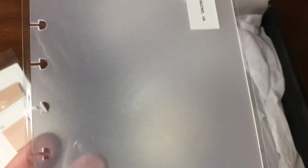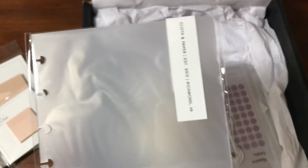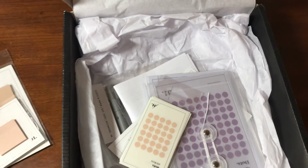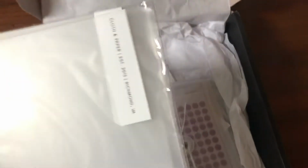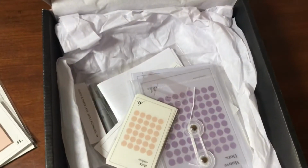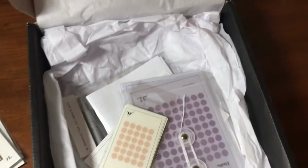And I was waiting forever for this to be back in stock, and I was so excited when it finally got back in stock. These are the clear glass covers. I think that's, yeah, I'm pretty sure that's what they're called. So they just go in front and the back of your planner. So very cute.